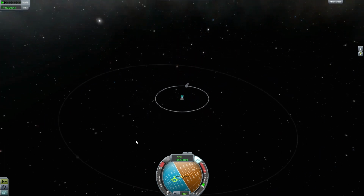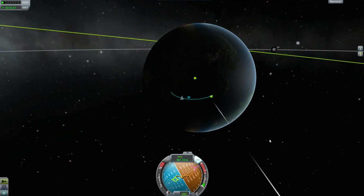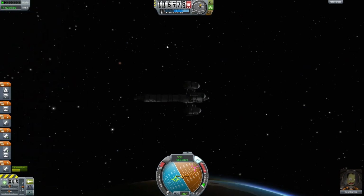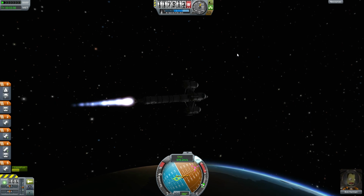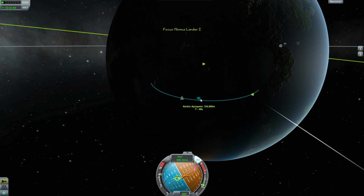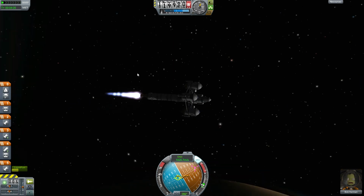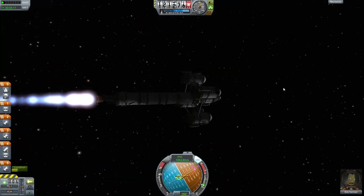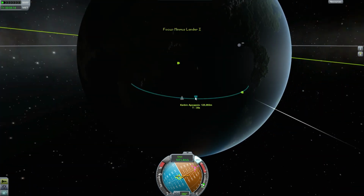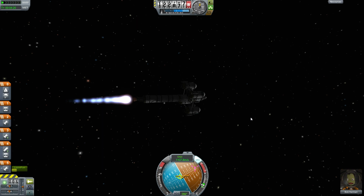Alright, let's set Minmus as our target. How far off are we and where is that taking place? 4.5. Okay, well, our major concern right now is just getting into orbit, so let's do that. Do have a lot of mass up top here. I do, however, think we'll be able to do it. Fingers crossed.